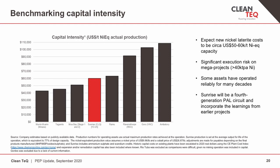Benchmarking Sunrise's capital cost against existing nickel hydromet operations shows that between $50,000 to $60,000 per tonne of nickel equivalent capacity is realistic in this industry. This is what it takes to build a project that meets the requirements of a supply chain focused on both cost and sustainability.